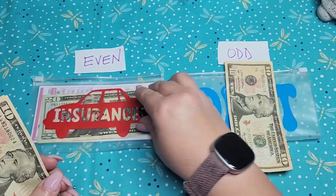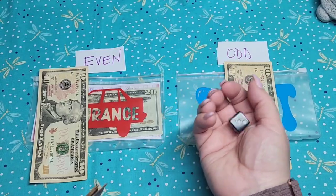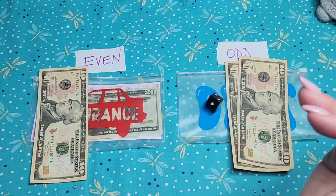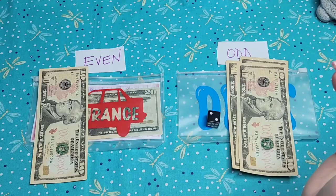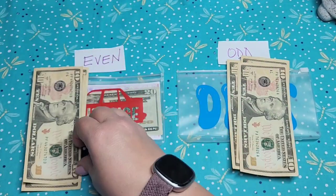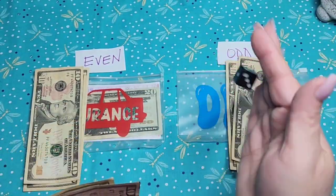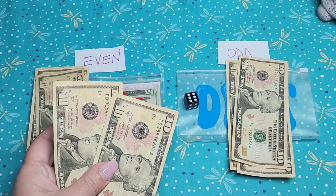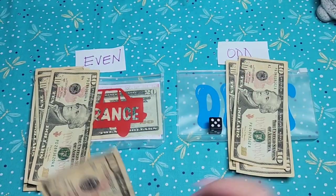That's a 3, so that goes right into debt. A 2, so even. A 1, so another odd. Another 1, so odd. It looks like odd's going to be the winner today. 2, so even, yay. Another 2. 5, so odd. 2, so even. And I got 2 left, so that's going into even. And 1 more, 10. And that's going into odd.